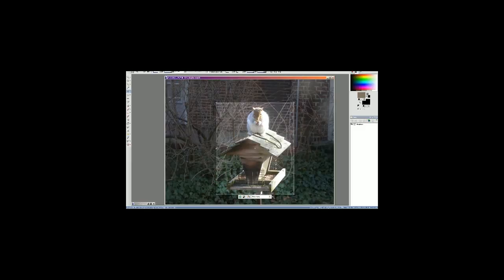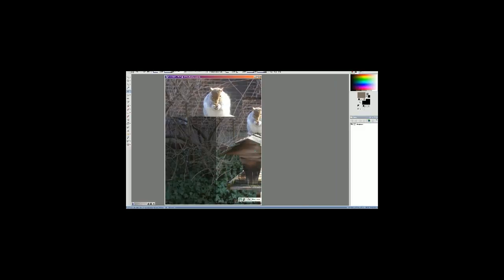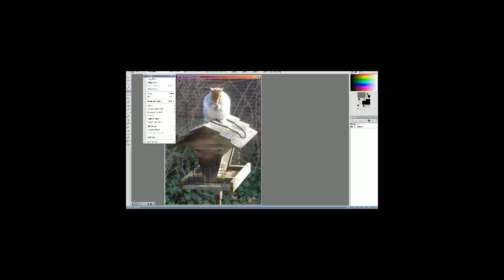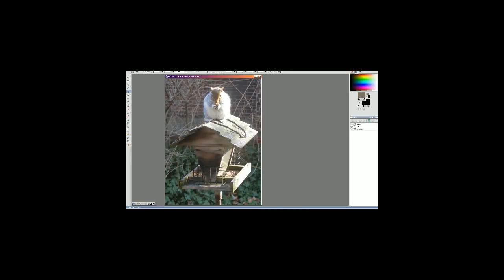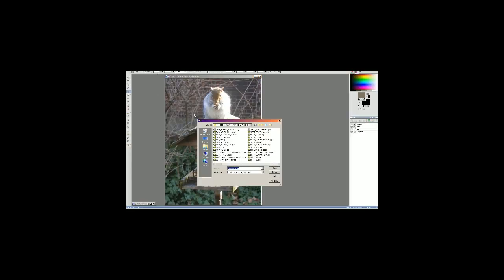So for aspect ratios, I try to keep it to the original aspect ratio, even though I'm cropping. That just keeps things a little more even when I am trying to do a bunch of resize operations. Now I'm a little bit more flexible for vertical photos, but I don't even know what I called this. It was just like fat squirrel or something.